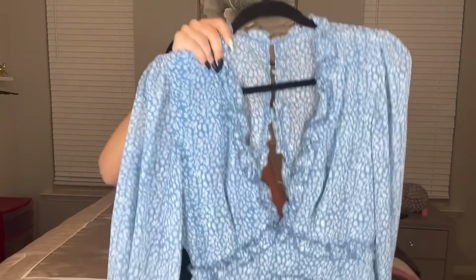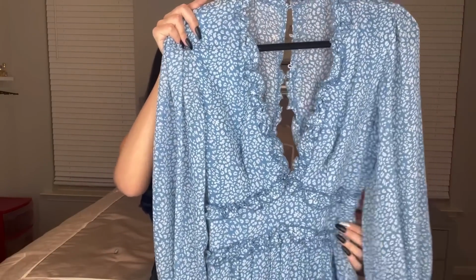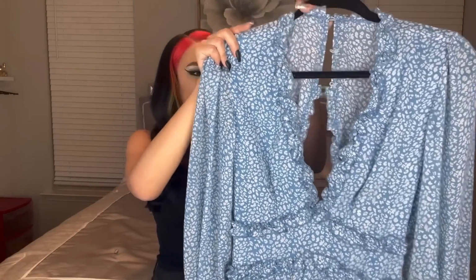It has this little waist detail here, so it does cinch in to give you a nice shape. And it's sort of short, but to me it's not too short. It comes just above the knee. It's a very cute, romantic option. The deep V is a little bit daring, but I don't think that it's too much. I definitely did not pull you too many neutral things.